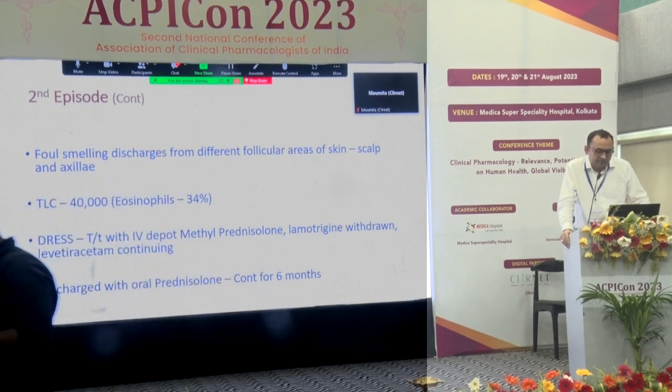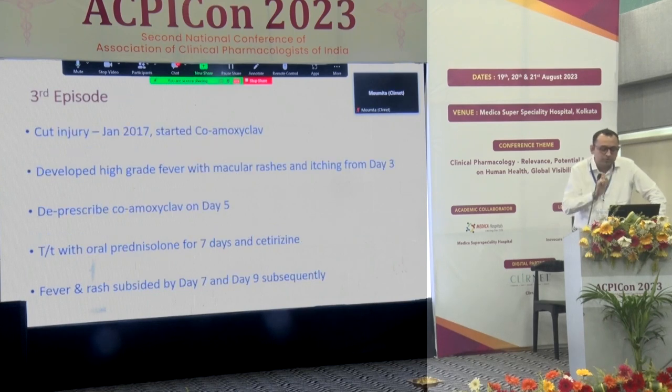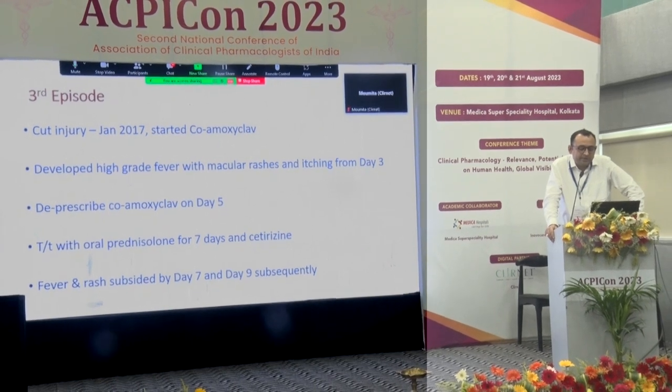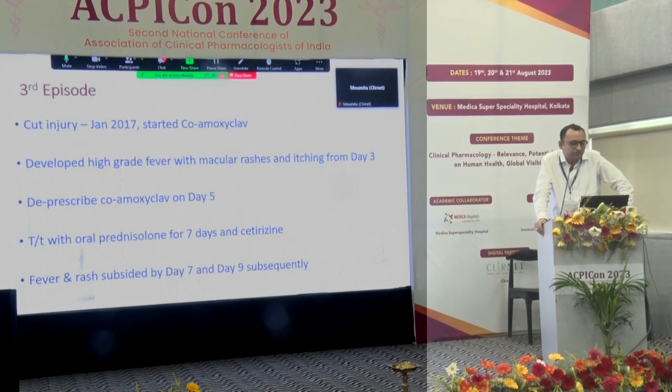The treatment started with IV depot methylprednisolone. Lamotrigine was withdrawn and levetiracetam was continued. Finally, discharged with oral prednisolone, which was continued for 6 months. Now, third episode. She had a cut injury in 2017, started with amoxicillin clavulanic acid, developed high grade fever with macular rashes and itching from day 3 of initiating that amoxicillin clavulanic acid.